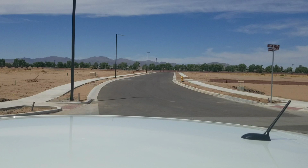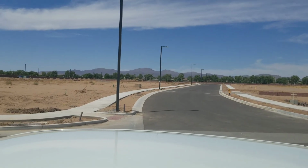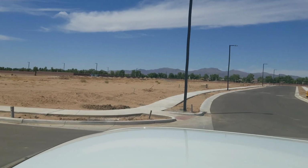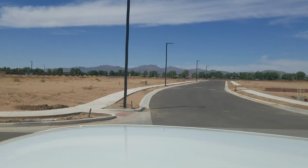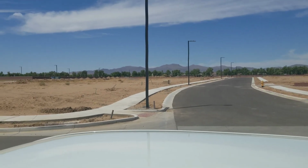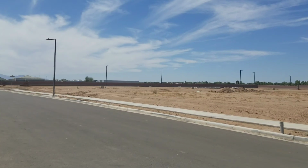And this is basically the mountain view that we have. When we look at the right side, to the right from my house, that's what we'll see. And this is the mountain view that we'll see when we come out our front door.